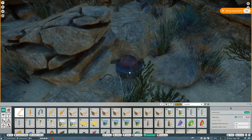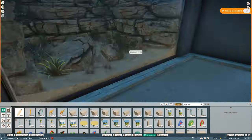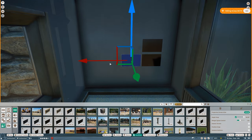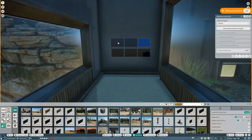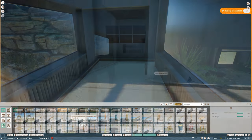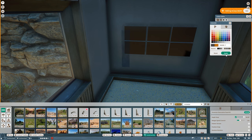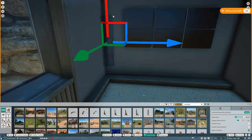I created this really cool pattern on a wall using the new pieces from the Oceania pack. I think that they look really cool on this wall, especially in these darker colors. Before, I also added the employee doors for the staff so that the keepers will be able to go inside and clean the indoor area and feed animals and so on.